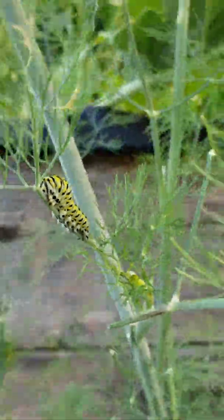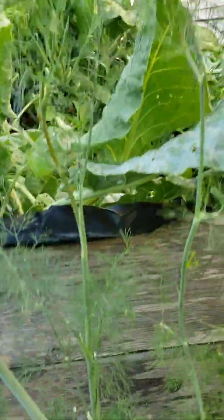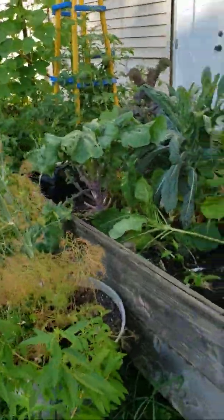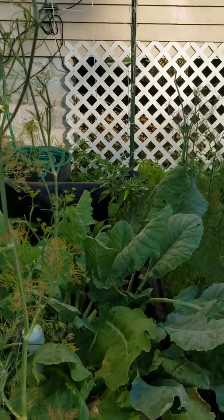All right, so I'll be in touch with you guys soon. You can hear the cicadas in the background. They are singing up a storm. I got some peppers. Look at those. Did you see the peppers?